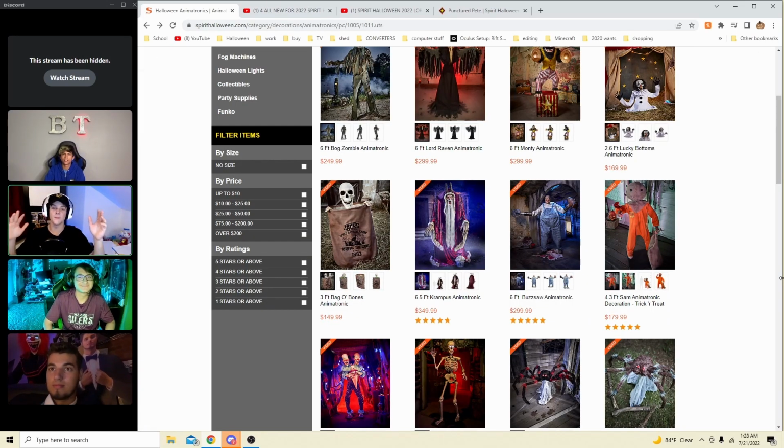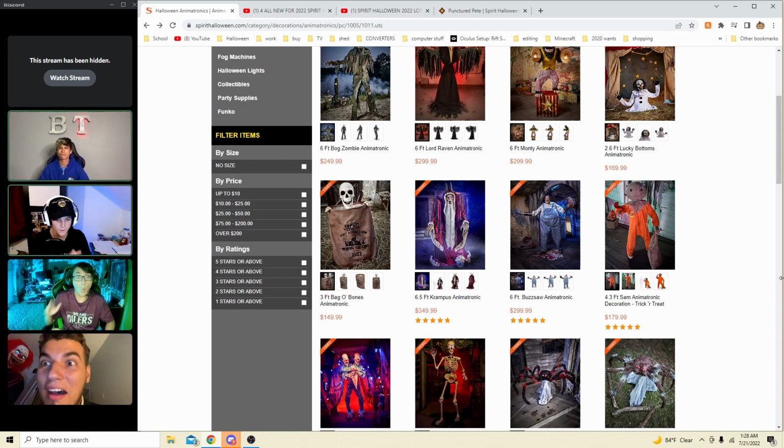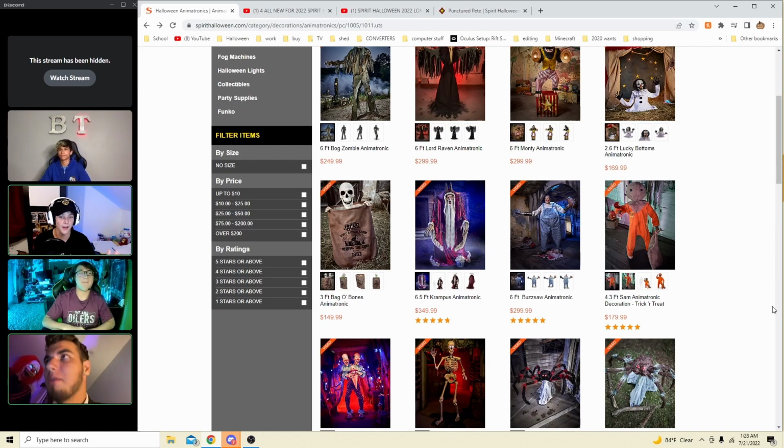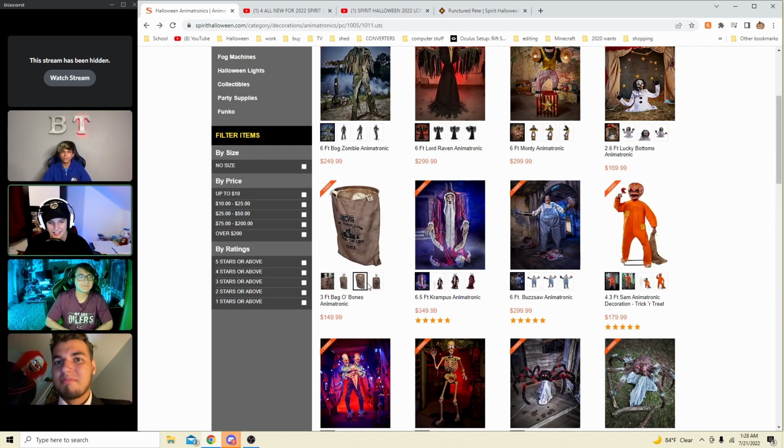Next up, we've probably got the best prop of the year, maybe the best prop ever: the 3-foot Bag O Bones animatronic. Very, very highly detailed animatronic.